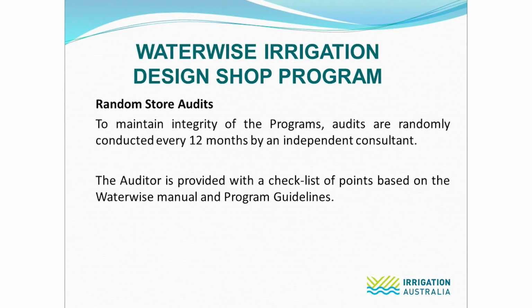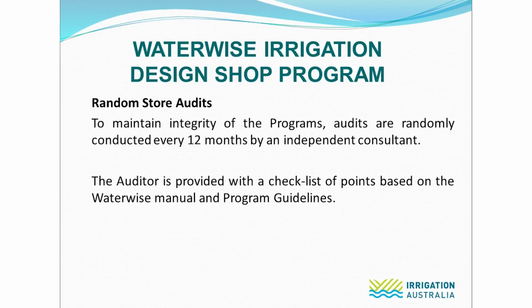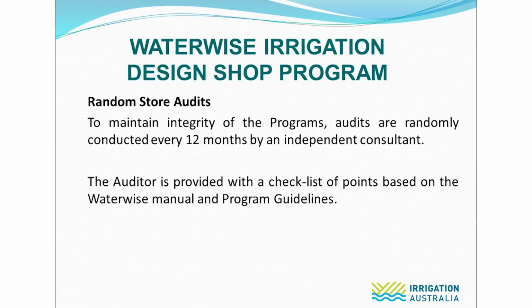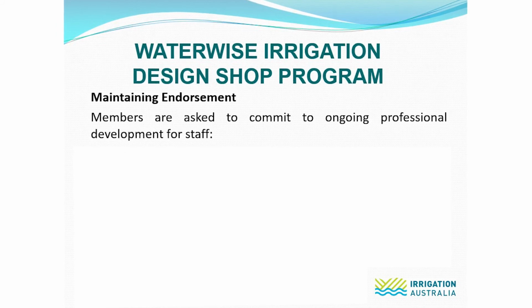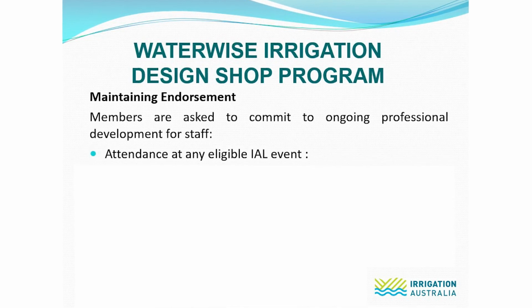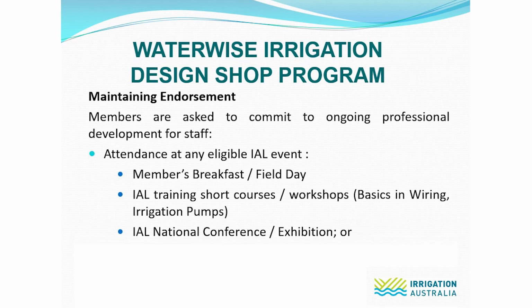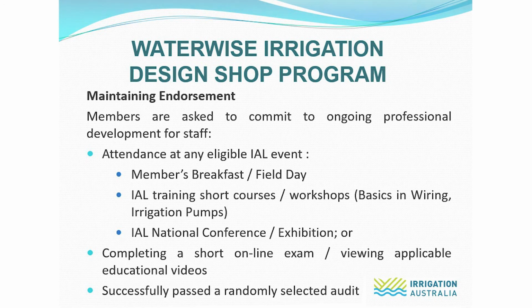To maintain the integrity of the programs, Irrigation Australia conducts random audits of its Waterwise members annually through an independent consultant. The auditor is provided with a checklist of points based on the Waterwise manuals and program guidelines. In addition to paying the annual membership fee, each member is asked to commit to ongoing professional development for staff to maintain the store's Waterwise endorsement. This might include attendance at an eligible Irrigation Australia event. We hold regular member breakfasts, site visits, training workshops, and a state irrigation expo, as well as a national conference every 2 years. If attending an event in person is not possible, a short online re-endorsement assessment is available as well.